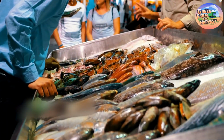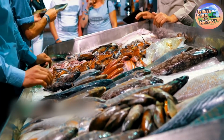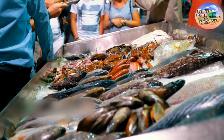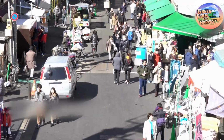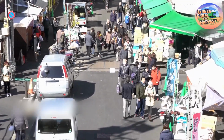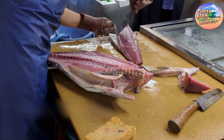At Toyosu, experts assess each fish based on size, color, and fat content, with the highest grades fetching premium prices. The grading system is crucial as it determines the market value and desirability of the tuna, particularly for sushi and sashimi. The auction itself is a lively event, where buyers, including top sushi chefs and wholesalers, bid on the finest catches. Record-breaking auction prices often make headlines, with some bluefin tuna selling for hundreds of thousands of dollars, underscoring the fish's cultural and economic significance.